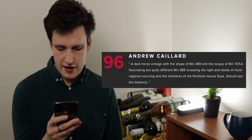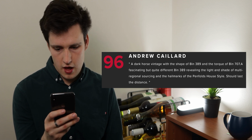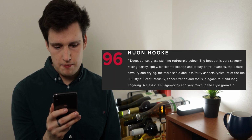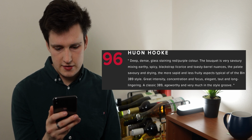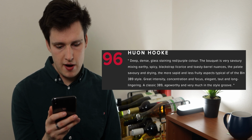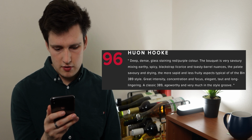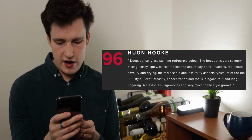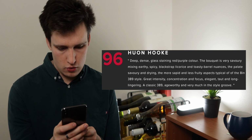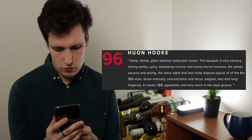Bin 389 revealing the light and shade of the multiple regional sourcing and the hallmarks of the Penfolds style should last the distance. It's also been described as having deep, dense, glass-staining red and purple colour, the bouquet having a savoury mix of earthy spice, blackstrap, licorice, and toasty barrel nuances, as well as the palate being savoury and drying. The more sapid and less fruity aspects typical of the Bin 389 style. Great intensity, concentration, and focus. Elegant, taut, and long lingering. A classic 389. Age-worthy and very much in the style groove.